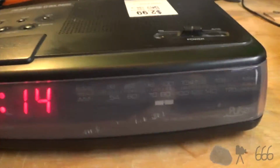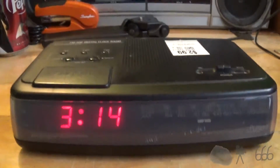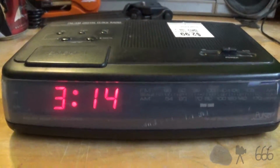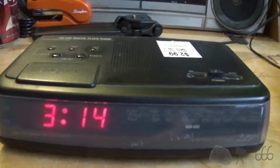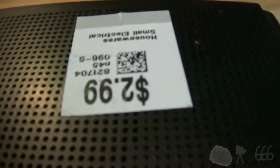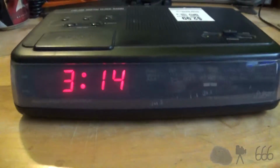How about a radio demonstration? Now, I would also do an alarm demonstration, excuse me, but that does not allow you to wake to a beeper or a buzzer or anything like that. It only allows you to wake to the radio, which is disappointing. But I mean, hey, $2.99. So let's see here. The only thing that would have made it better is if it was just $99. All right, let's turn on the radio.